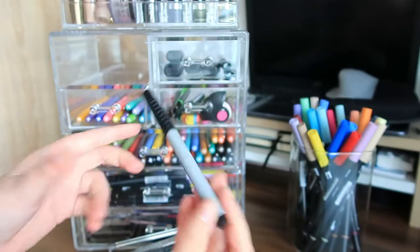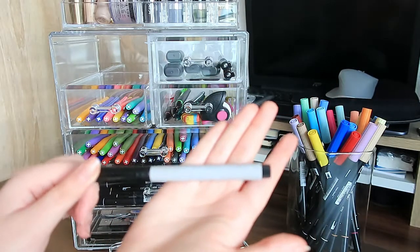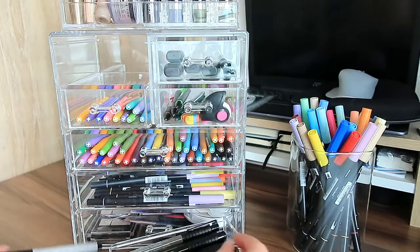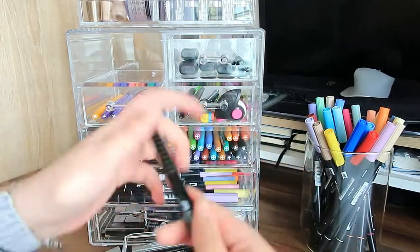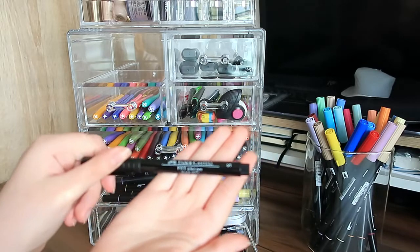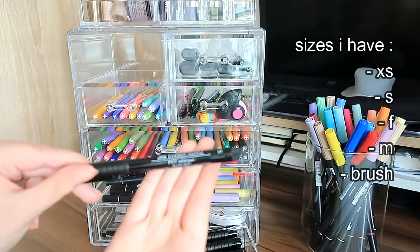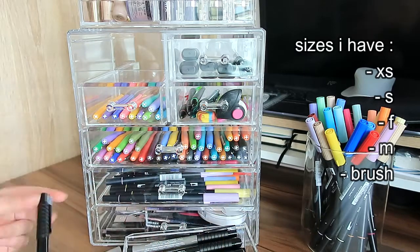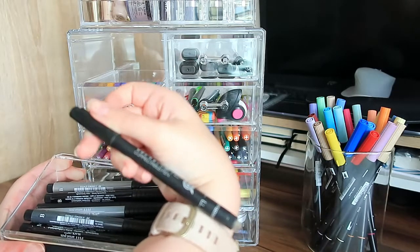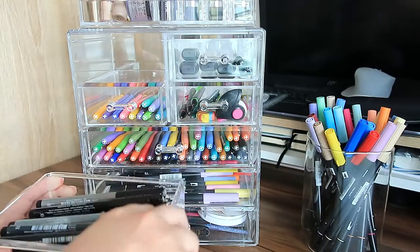Those ones are gray ones. I have a bunch of different colors. I got them as a gift about 10 years ago and just found them while reorganizing my room. And the black ones are the ones that I use on an everyday basis, and I just have them in all these sizes so I can switch out depending on what I'm looking for. I also have a couple of markers that are for whiteboards, but because they're black I just have them in here.